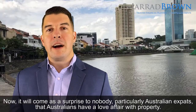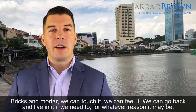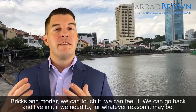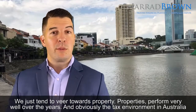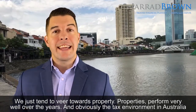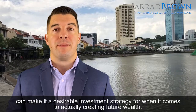Now, it will come as a surprise to nobody, particularly Australian expats, that Australians have a love affair with property. Bricks and mortar, we can touch it, we can feel it, we can go back and live in it if we need to. For whatever reason it may be, we just tend to veer towards property. Property has performed very well over the years, and obviously the tax environment in Australia can make it a desirable investment strategy when it comes to actually creating future wealth.